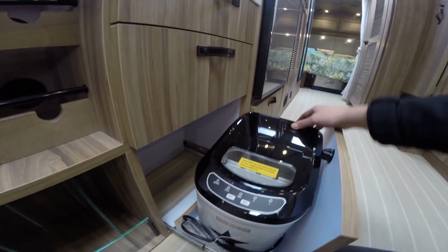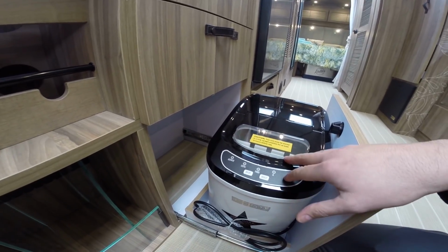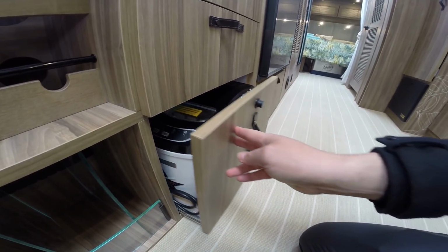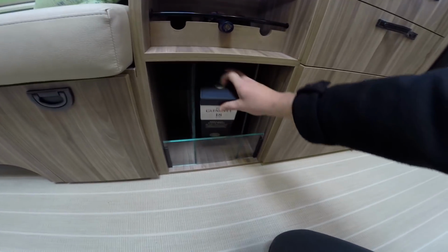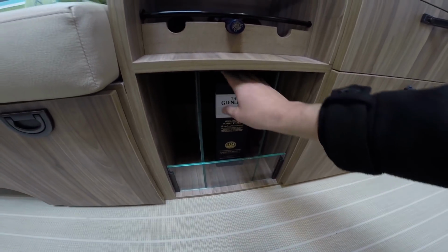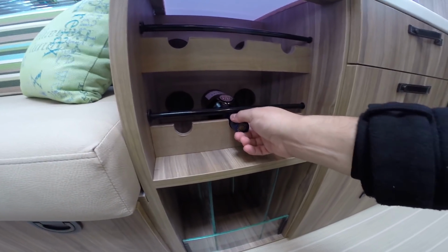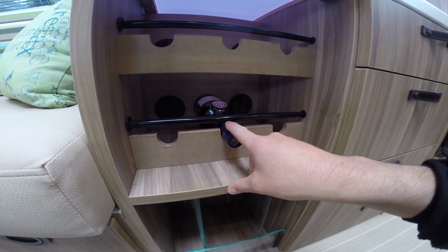Down below we have an appliance that's included with the trailer. This is a little ice maker, ice crusher. There's storage here for wine, or this doesn't come with it, but I brought a little thing of scotch in just so you could see. This is all glass panels here. And then this area has a guard on it that prevents your bottle of scotch or wine from coming out.